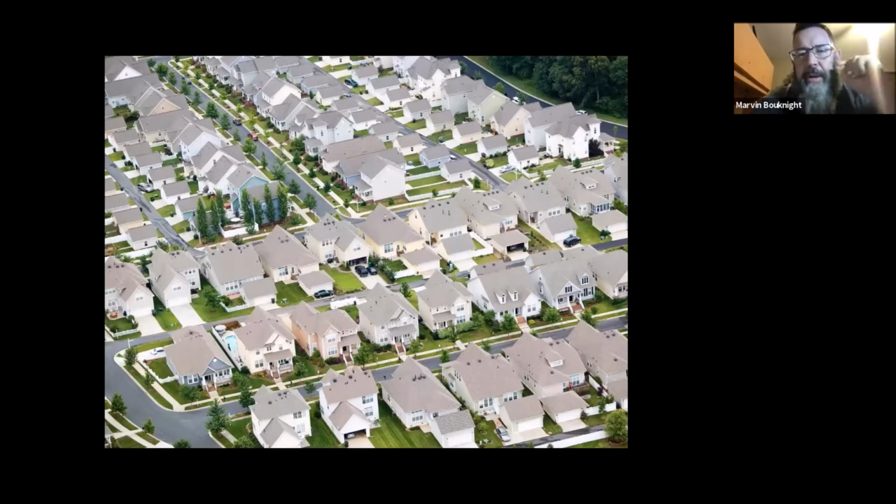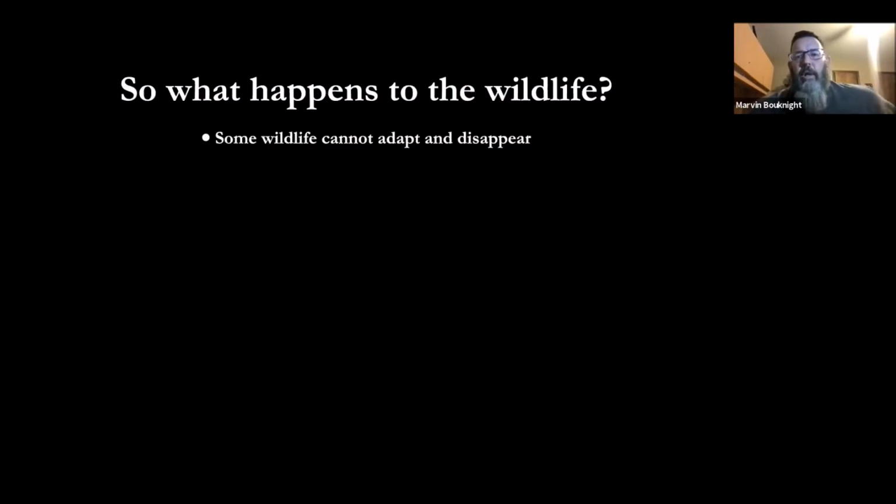You know, we talk about those corridors, but if you look at what we're looking at right here in this picture, the one thing that jumps out to me is the term habitat fragmentation. We'll talk a little bit more about it in just a little bit, but that's a big issue that we have to deal with in these developments. So what happens to the wildlife?